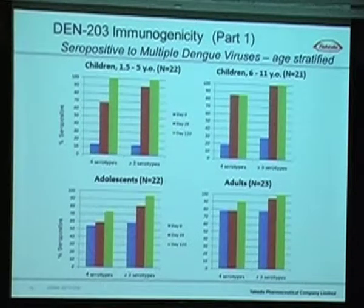And this slide shows the proportion of subjects seropositive to multiple dengue viruses, stratified by age. The association between baseline seropositivity and age is quite obvious in this slide. I think it's also interesting to see that in young children, 90% was seropositive to at least 3 serotypes after a single dose of vaccine.